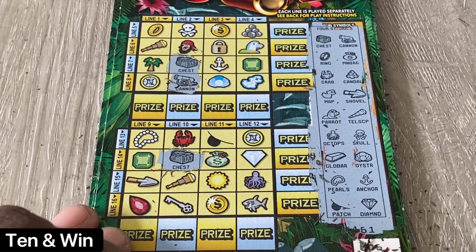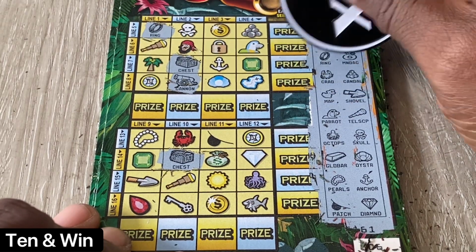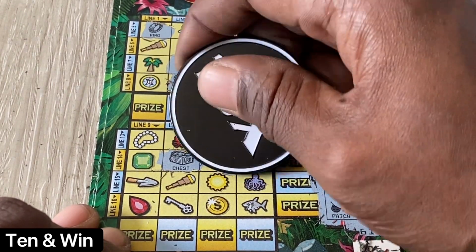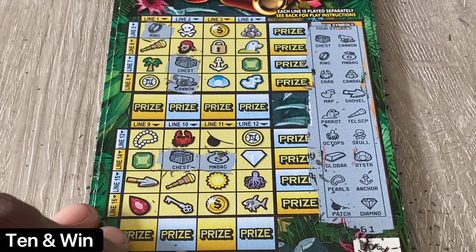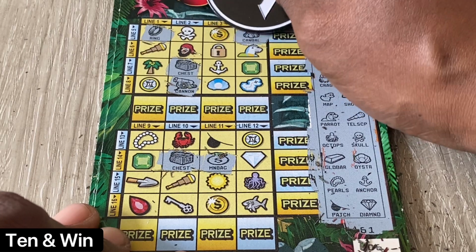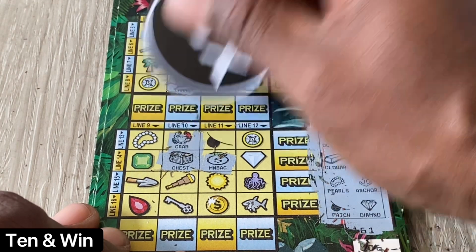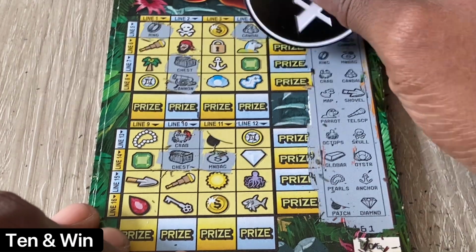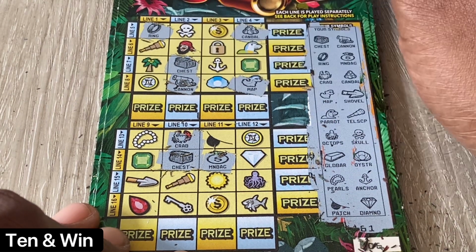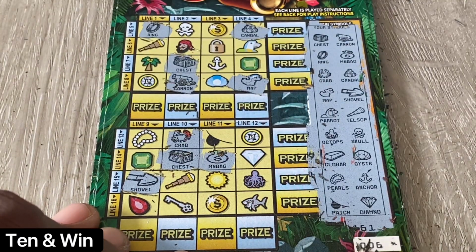All right, next we got a money bag and a ring. Got a ring on grid number 1. Money bag on grid number 2. Next, we have a cannonball and a crab. Got a cannonball on grid number 1. Do we have a crab? Yep, we got a crab on grid number 2 and no cannonball. Next, we have a shovel and a map. Got a map on grid number 1. Shovel on grid number 2 and no map.